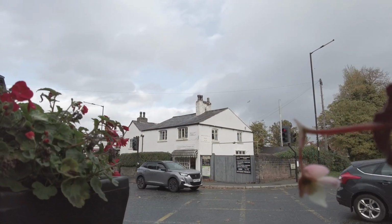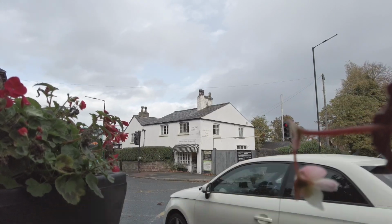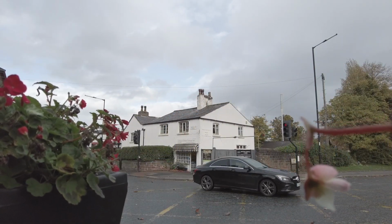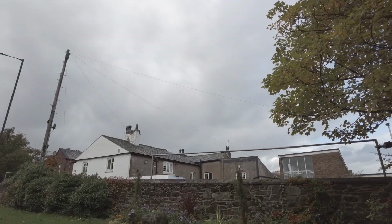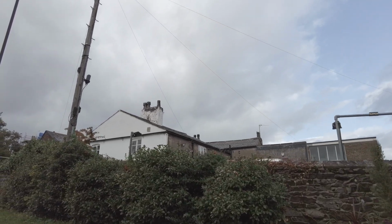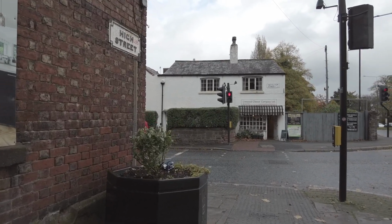This is the Liverpool Cheese Company, and they occupy a building which was once Handley's Dairy, and at the side in the yard there they used to keep cows, and they used to be milked a couple of times a day. This is the side view from King's Drive, and this is the view from Woolton High Street.